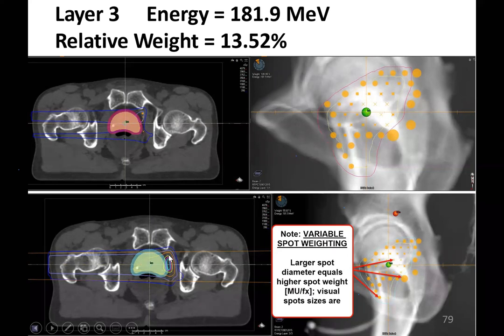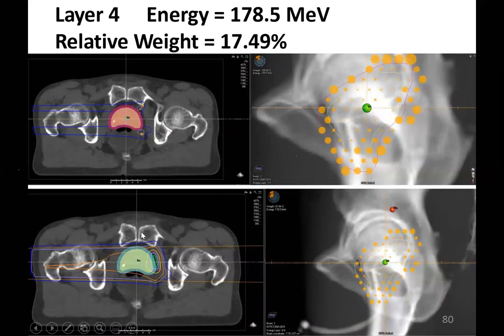So in three layers, I can deliver a dose to the distal edge. And if I go to the fourth layer, if you see the individual one, it delivered the dose on some of the anterior part and some of the posterior part of the tumor. But if you see the composite one, it delivered the dose to the distal part better.